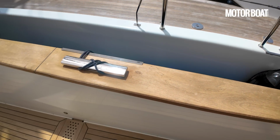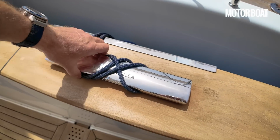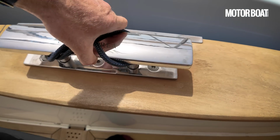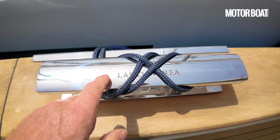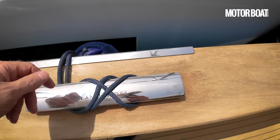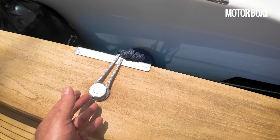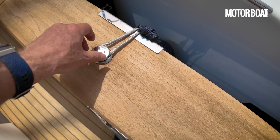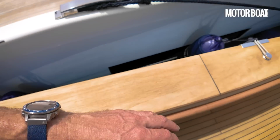Whilst we're here, I really should point out, look at the standard and quality of some of this deck gear. This is one of the pop-up cleats, and look at the solidity and the smoothness of that. What a lovely thing. And it does have the Lancia Aprea logo etched into it. Even these little fender buttons, rather than having fenders or rails that you have to tie onto, they literally just pop in and out using these buttons.